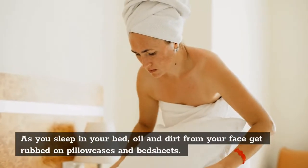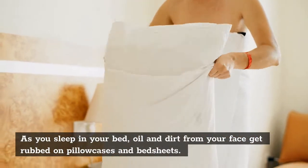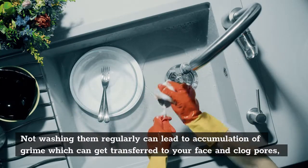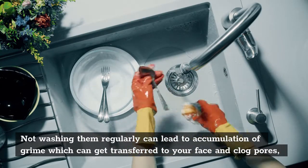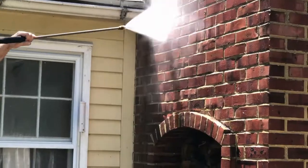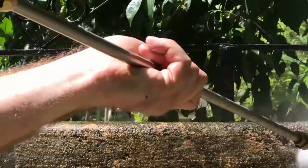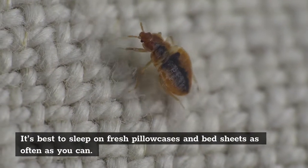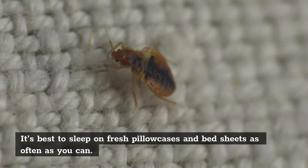5. As you sleep in your bed, oil and dirt from your face get rubbed on pillowcases and bed sheets. Not washing them regularly can lead to accumulation of grime, which can get transferred to your face and clog pores, encouraging blackheads. It's best to sleep on fresh pillowcases and bed sheets as often as you can.